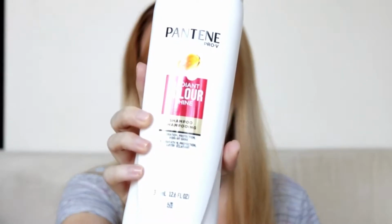So because I had dyed my hair, I decided to buy a new shampoo as well. I bought the Pantene Pro V Radiant Color Shine. This was supposed to be a color protectant shampoo. Now, in all fairness to the shampoo, I don't use the same one every single time I wash my hair. I sort of rotate between this one, the Alterna one that I use, and then I have a Verb volumizing one, so I was kind of rotating between them. So I just thought this may help keep the color a little bit longer.